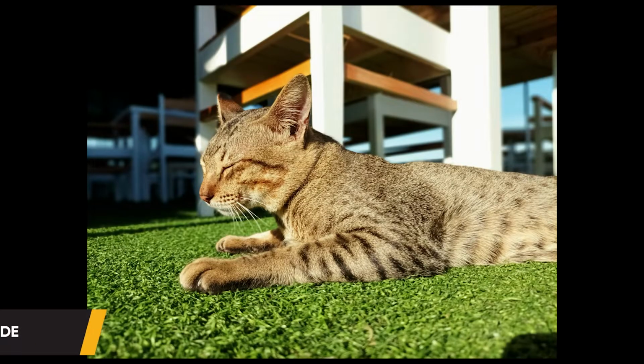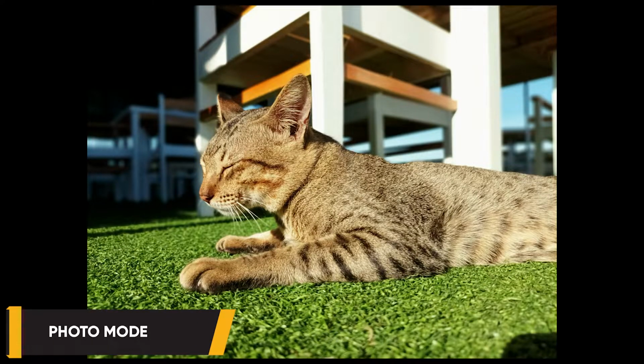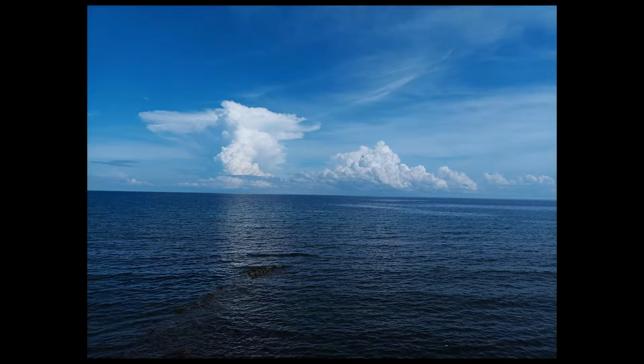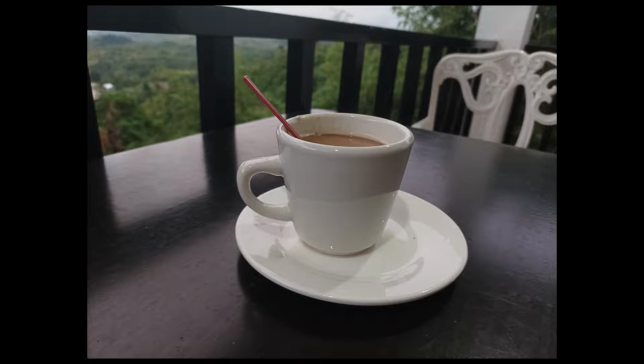So, here are the sample shots using the POCO M3 Pro 5G. Yung mga kuha using POCO M3 Pro 5G ay detailed naman, yun nga lang, di masyado saturated yung mga shots kapag indoors.